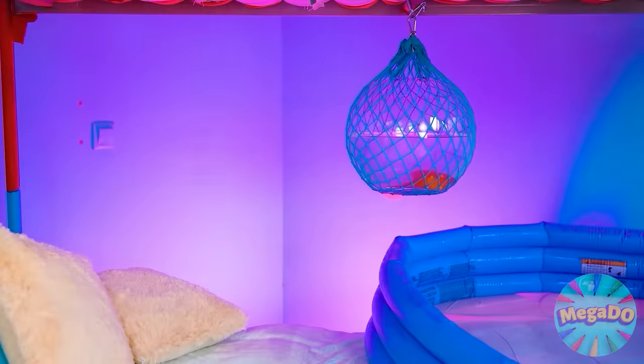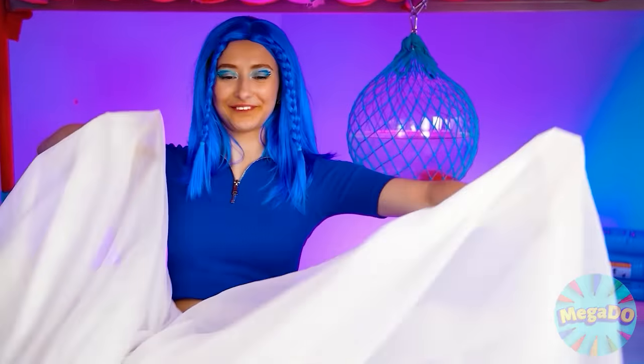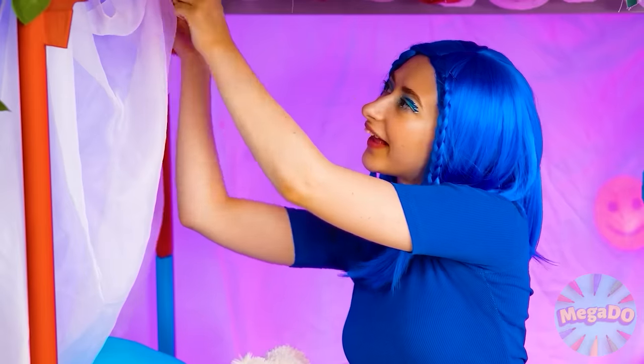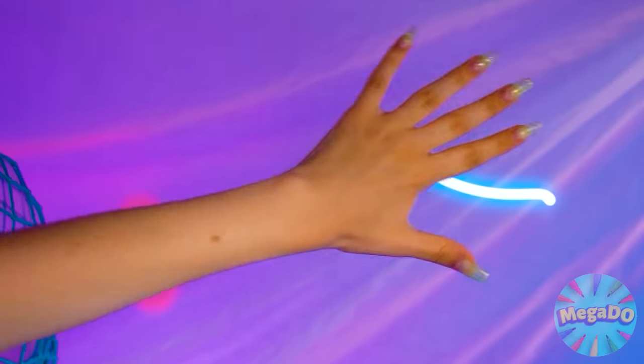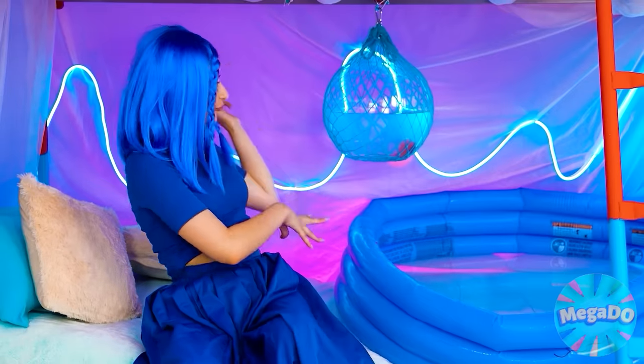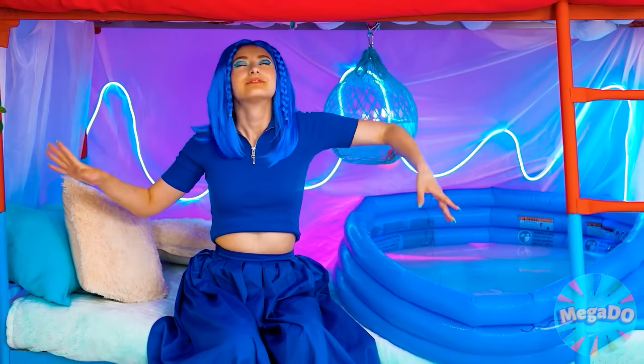What else should I add? Oh, that's right! So I can have some privacy, I'll put up a curtain. Now I have a space all to myself. Oh, and of course, a little light wouldn't hurt either. Gorgeous!